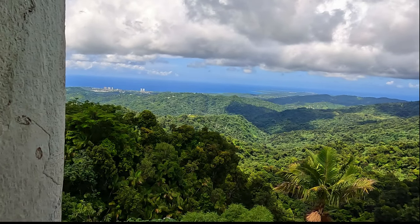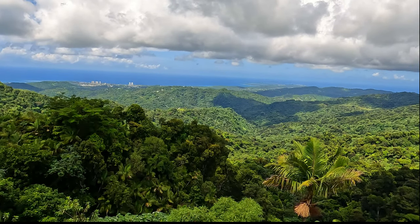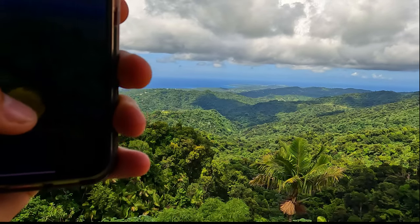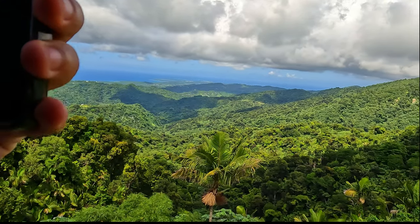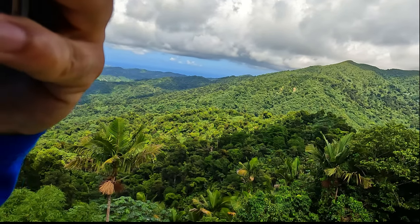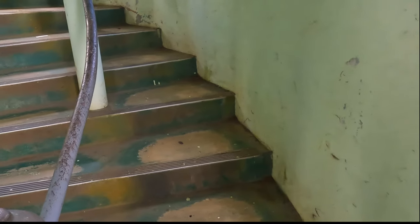Now, El Yunque is the only tropical rainforest in the U.S. National Forest System and is home of a wide array of wildlife, including the famous coqui frog and hundreds of unique plant species. Now, the forest is also a haven for bird watchers, and it offers really cool sightings like the Puerto Rican parrot and other types of woodpeckers.